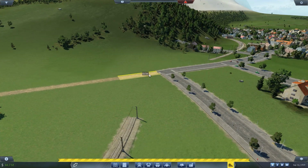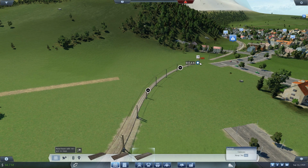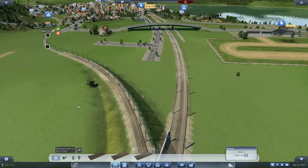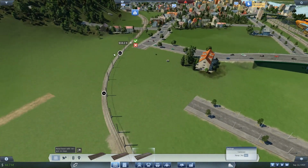A swan neck is unavoidable at this end, but let's get rid of that, and then we'll lay the road back over the top of it. There we go. What do we think of that? That 76 is a little on the low side. I can't remove any of this because it's all part of the flying junction. Ha.